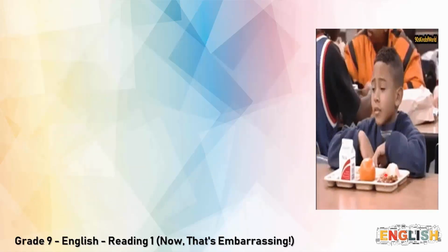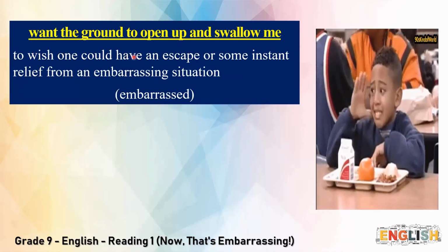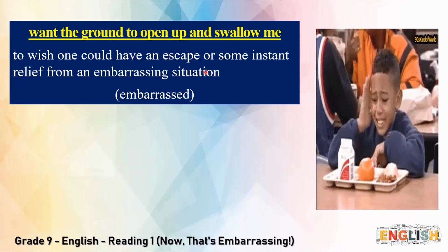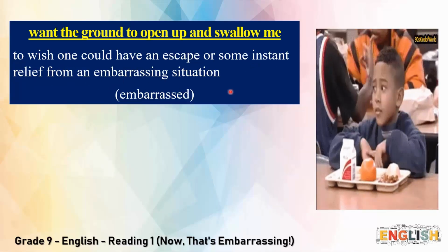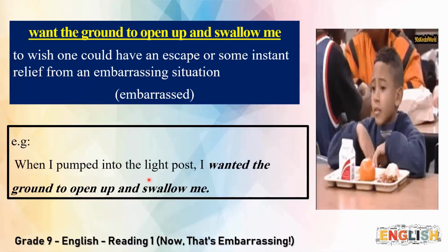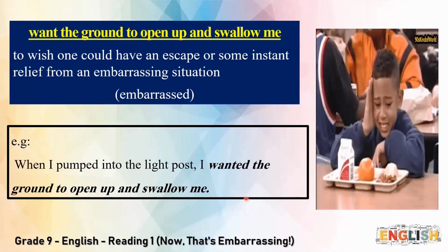What do you think this boy feels? Good. Embarrassed. We can use this idiom: want the ground to open up and swallow me, which means to wish one could have an escape or some instant relief from an embarrassing situation. Look at the example. When I bumped into the light post, I wanted the ground to open up and swallow me.